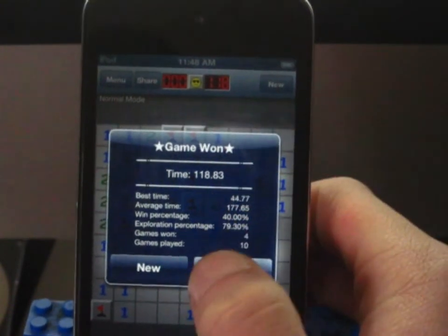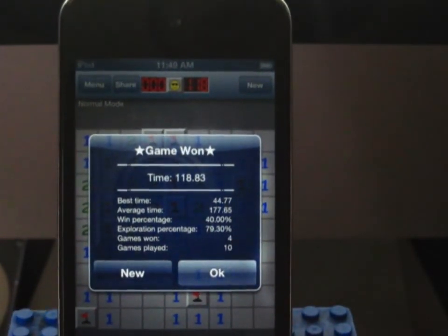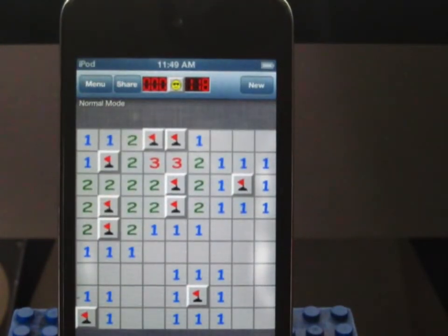So I'm gonna go ahead. As you can see, there's my time and all my stats right there. You can read that if you want. So we hit OK on that. So there we go. That is Minesweeper. As you can see, the little smiley face does have his sunglasses on. So that means that I won.